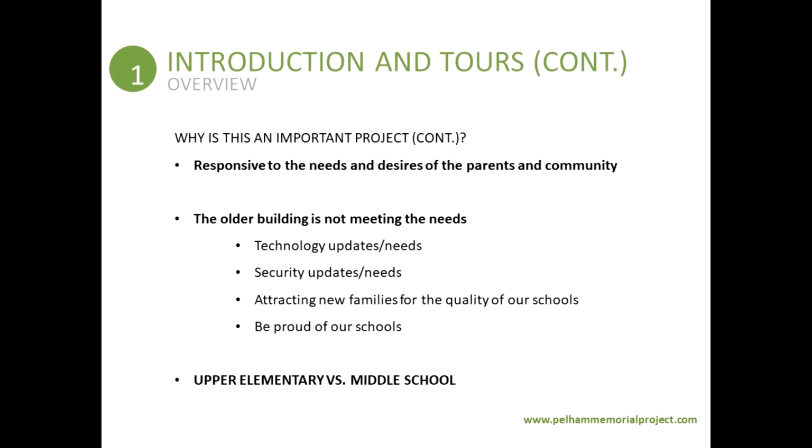We want to be sure that we are also attracting new families for the quality of our schools. We are very, very Pelham proud of everything that we do here. One of the things we do is we promote our school. We love our school. We love what we do. And coming to you and telling you what our needs are and what our improvements are, it doesn't feel right. It doesn't feel good, because that's not what we're about. We're so proud of what we do, and we do the best we can with what we have.